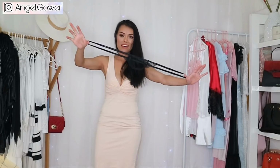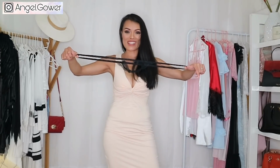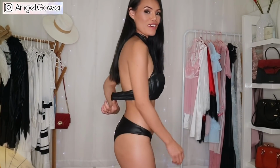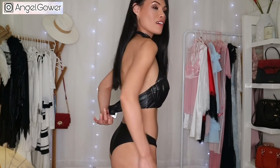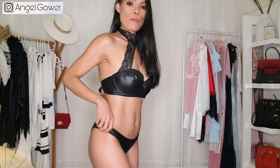Look how big it is. Oh my god, my body is really tiny and it's just like this. I don't get this. So this one again is size medium, you guys. Look how big the medium size they got on me. I think the top one will fit a large frame girl, but the bottom, you guys, it's just perfect.